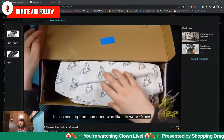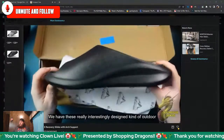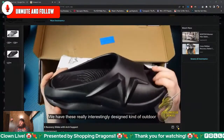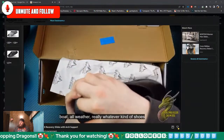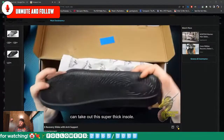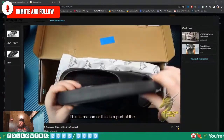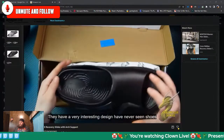Now, this is coming from someone who likes to wear Crocs, but you can see that right here, we have these really interestingly designed kind of outdoor boat, all weather, really whatever kind of shoes you want to wear. You can see that you can kind of take out this super thick insole. This is a part of the reason why these are so comfortable. They have a very interesting design. I've never seen shoes that look quite like this.